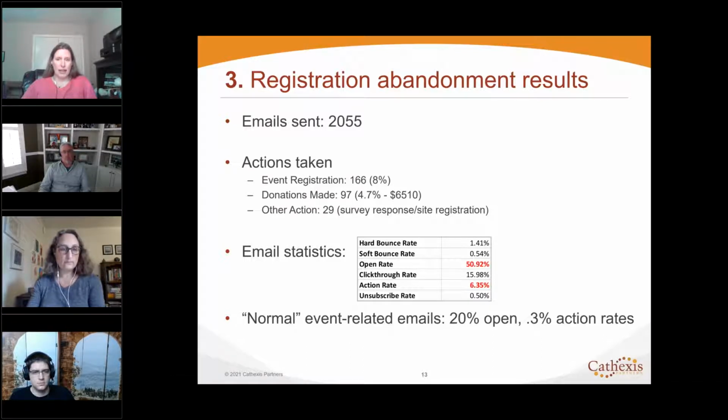The really interesting and kind of cool thing about this is if you look at the statistics of the open rate, almost 51% out of those 2,000 plus emails were opened. Their normal open rate is about 20%. And of the people who opened, the action on those 2,000 emails was 6.35%, where their normal marketing emails related to this event are 0.3%. So definitely there was value in doing this, and they're going to repeat this year over year. Great way to add an additional touch to the registration flow.